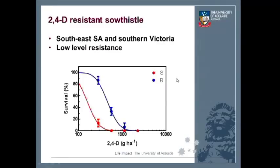So we've got some populations from southeastern South Australia and southern Victoria of sow thistle. They're not hugely resistant at the moment, but this could change with prolonged use of 2,4-D over time. So you've got the susceptible plants here, and the resistant plants require about twice as much 2,4-D for their control.